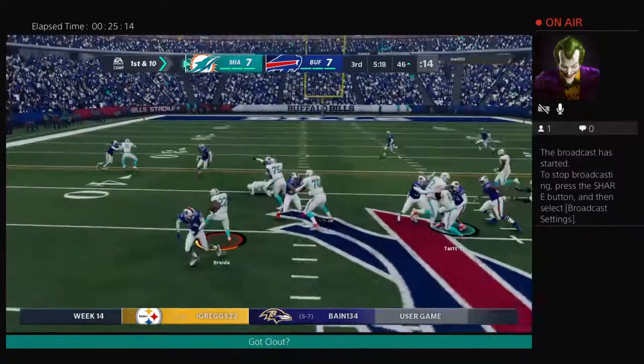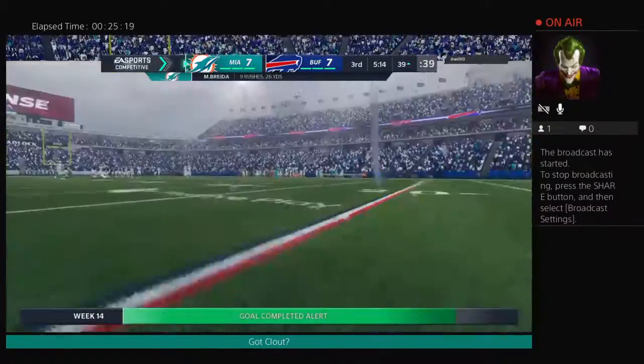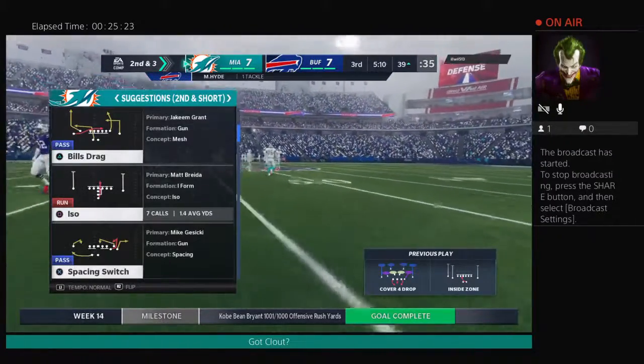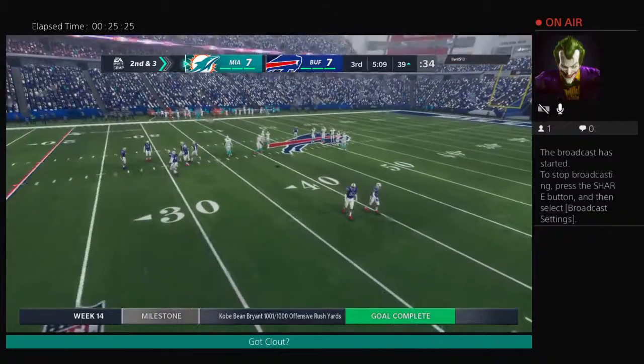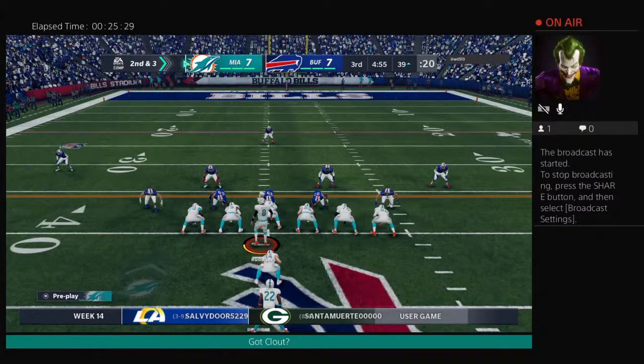On first down, here's Breida. A solid run on first down. Gain of 7 leaves him with a 2nd and 3. Running lanes were at a premium in the first half, but he's able to find some room there, and he's hoping that that's a precursor of a big second half.